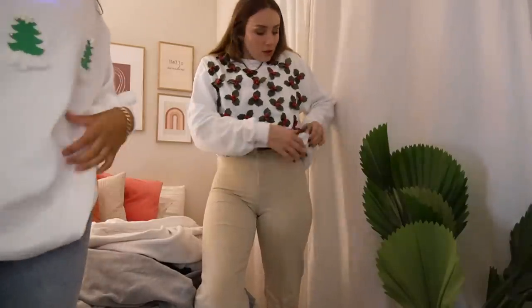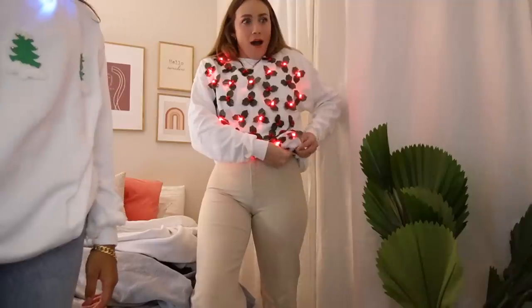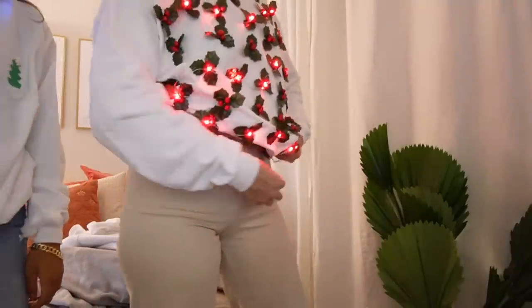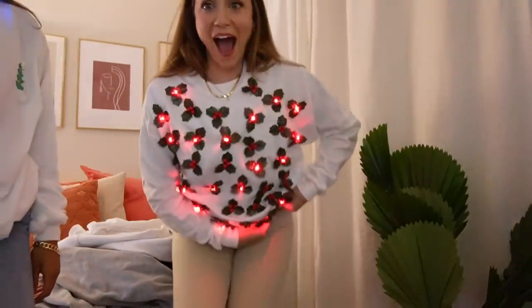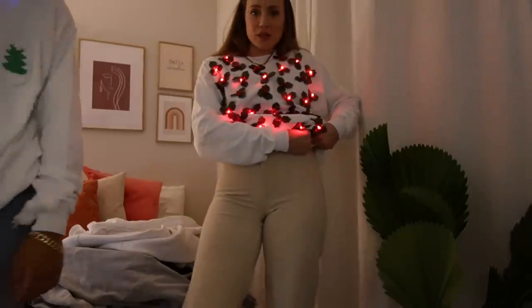Okay, let me turn it on for the full effect. You guys, it's honestly cute. No, I like it. It's not that bad. It's just the cut of this. The cut of the sweatshirt is pretty bad.